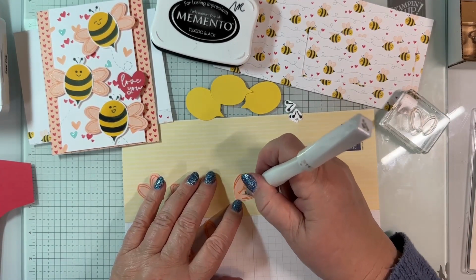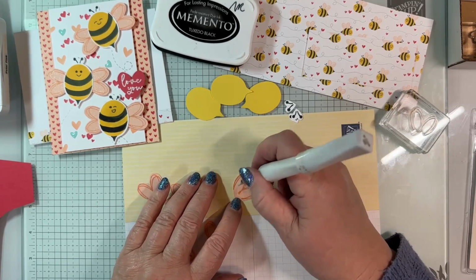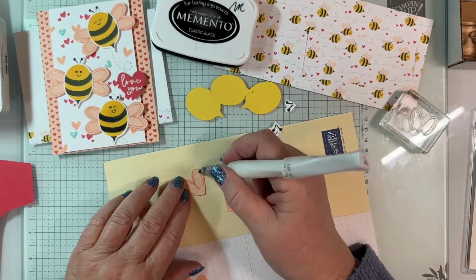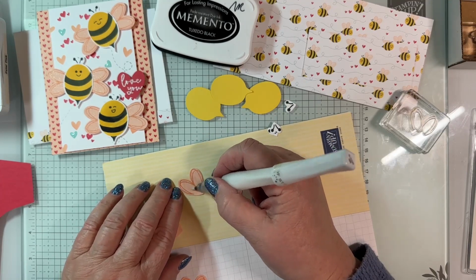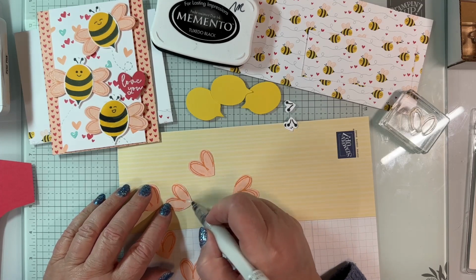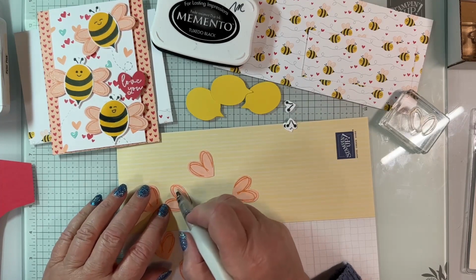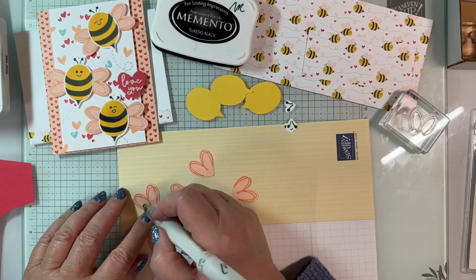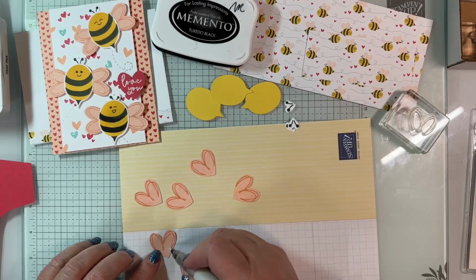You do need to be a little careful because the ink can smear a little bit. But since it's Petal Pink on Petal Pink, I think that's okay. So I'm just going to paint them with my Wink of Stella. And I hope you're proud of me because on the original, I didn't put Wink of Stella on them until after they were attached. It was kind of an afterthought. So here we go.